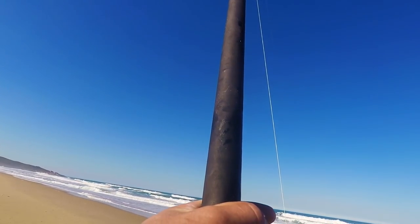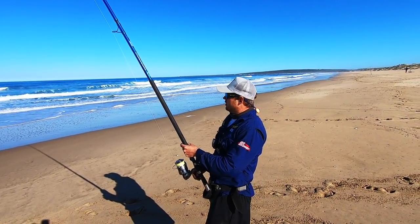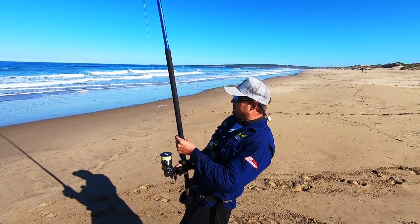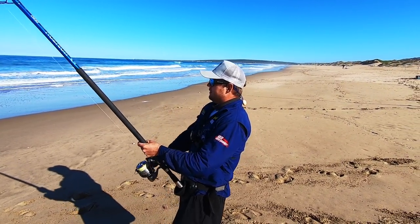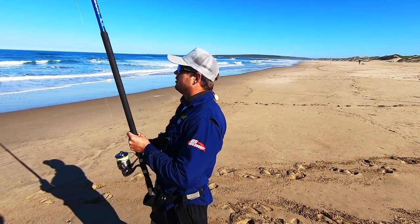Guys, you see what I did there is that my sinker was stuck, and I just gave it a little bit of slack line and just let it swim out. And you know, once you feel the fish move, then you know it's out and you can start pulling again.